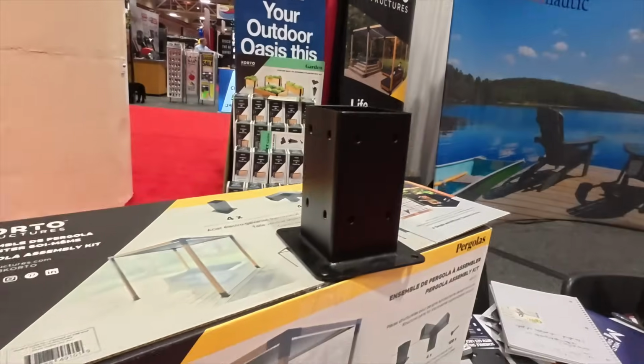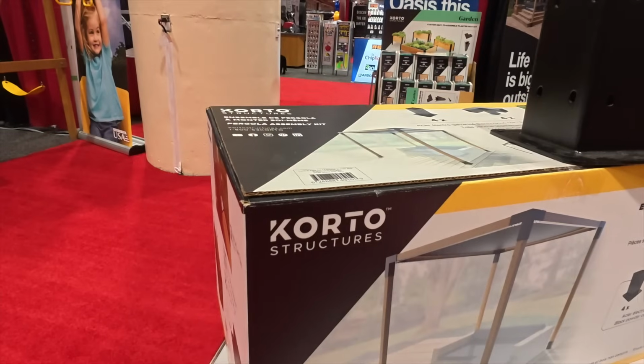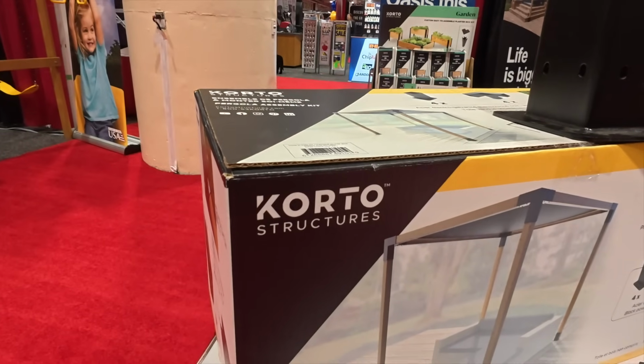And oh yeah, and what's the company name again? Korto Structure is the brand. There you go. Check them out.